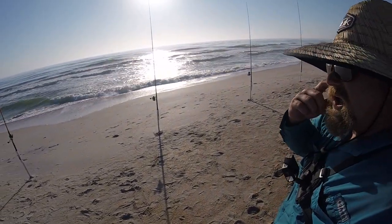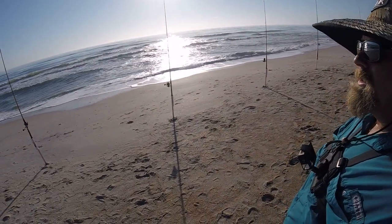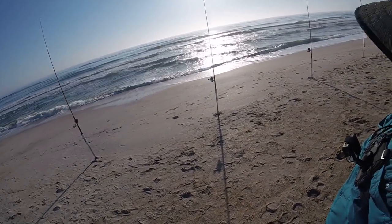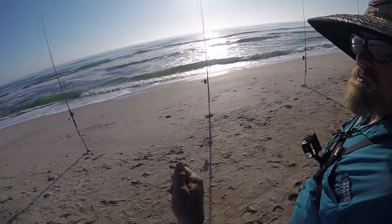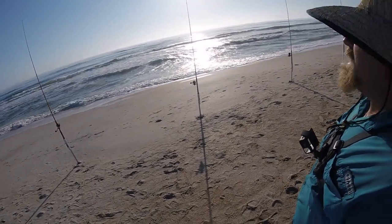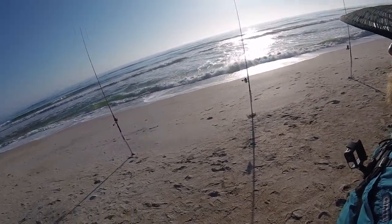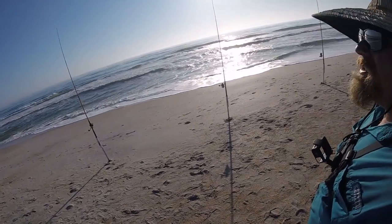Now, what do you like to go with, a medium, a medium heavy, or heavy? I go with medium. The Penn Battalion heavy is a broomstick. Right, I've seen that, and I was holding it like that, thinking no. If you want to fish a heavy rod, you can do that, but by the end of the day, you just get tired. So just a medium.